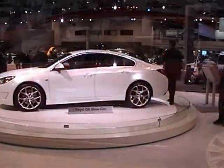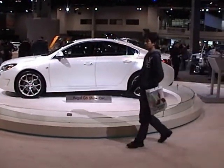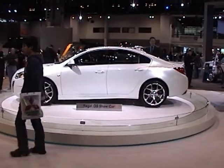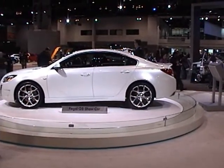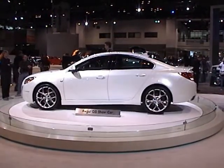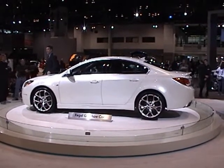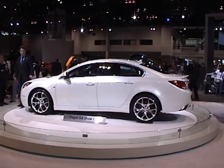High performance version of the newest member of the Buick family, the 2011 Buick Regal. Sleek design, European road manners, sporty interior, smart technologies, and available turbocharged horsepower, it's easy to see why Regal is ready to take on the best import sports sedans in this segment.